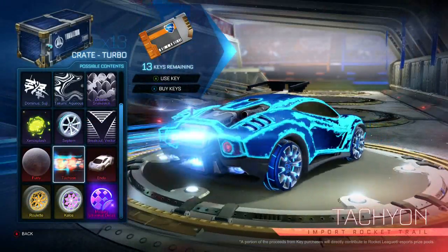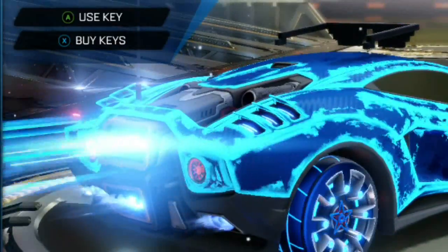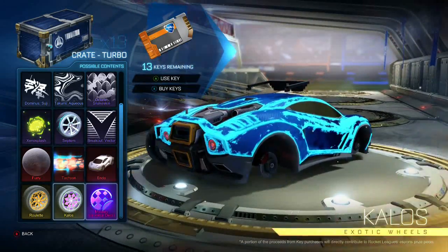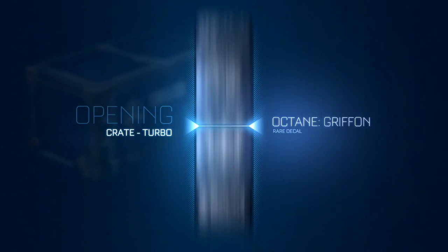Wait, oh, I just noticed, on the back of the Endo, the little flaps go up when you're using boost. Oh, really? Yeah, see? That's sick. Oh, and the color changes on the inside. Oh, that's cool. Oh, mystery. I saw it.